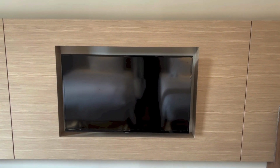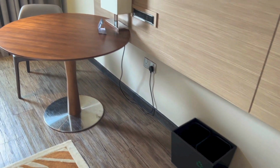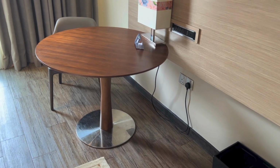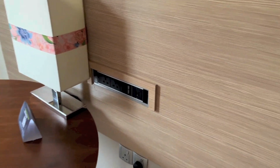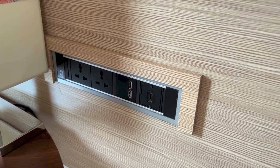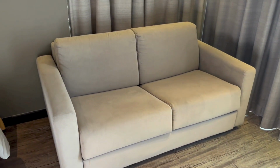Right opposite the bed, we have a flat screen Samsung TV. The bin is right there. We have power outlets below the table. There's a table right there with a light on it. And right here we have a HDMI port, a couple of USB ports, more power outlets, a chair for the table, sofa.